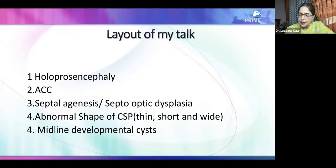I'll show you all cases of ACC, complete as well as partial. We will be talking about septal agenesis. We will also talk about septo-optic dysplasia, how to differentiate, and what the key area is to differentiate the two. And then we will be talking about the abnormal shape of CSP: thin, short, wide, etc.